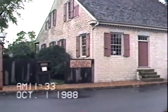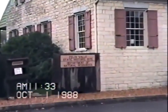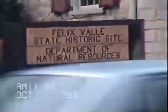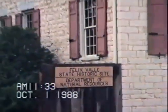Okay, it's 11:33, October 1st. This is St. Genevieve. We're looking now at the Felix Valle State Historical Site, Department of Natural Resources. We'll find out more about this old home here. It's raining.